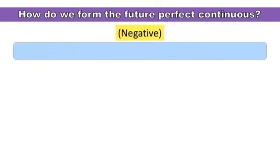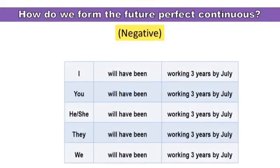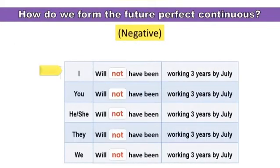How do we form the future perfect continuous? Negative. You need subject plus will not have been plus verb ing. I will not have been working 3 years by July, or I won't have been working 3 years by July.